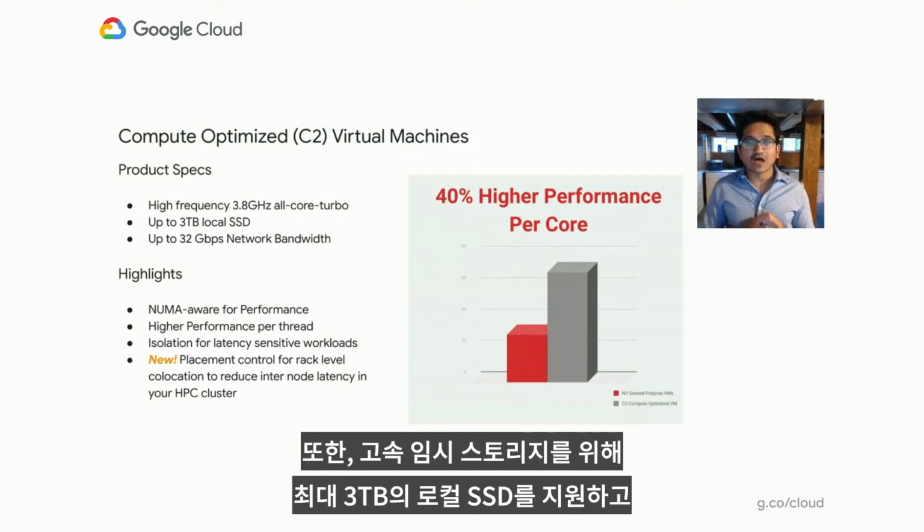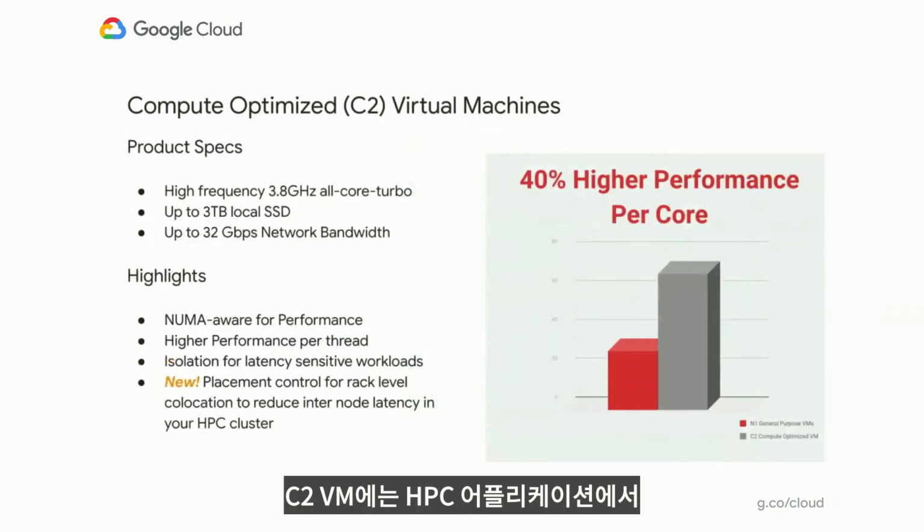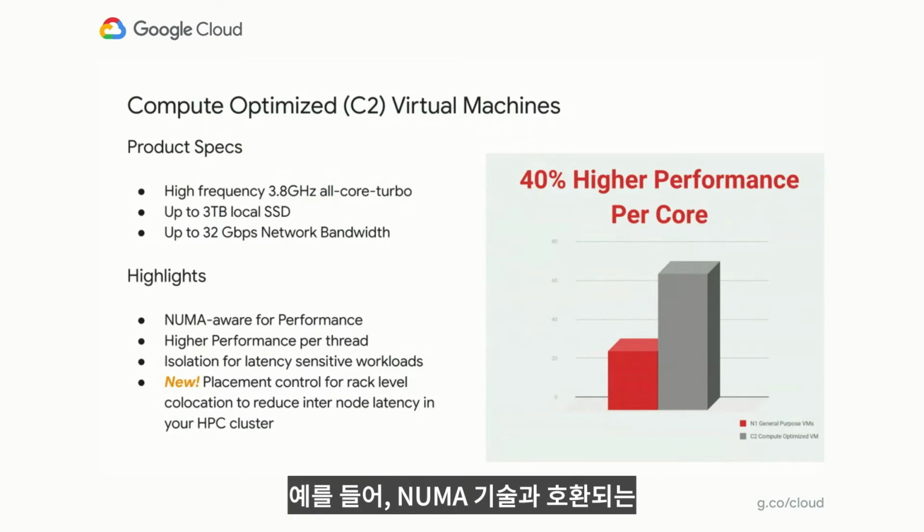It also supports up to 3 terabytes of local SSD for high-speed ephemeral storage and provides 32 Gbps of network throughput. C2 VMs also include a number of software features that HPC applications can take advantage of. For example, it supports NUMA-aware applications, which enables applications to further improve their performance by reducing memory access times.